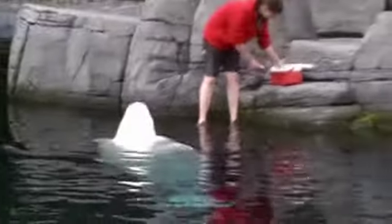Wow, we've got lots of belugas here today. Wonderful. I think Aurora agrees with you.